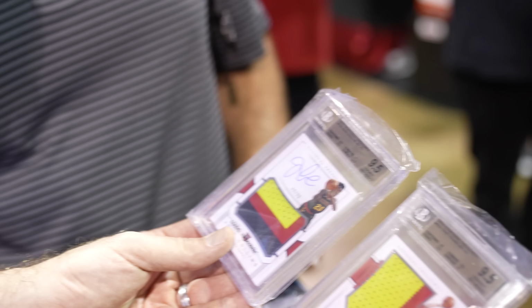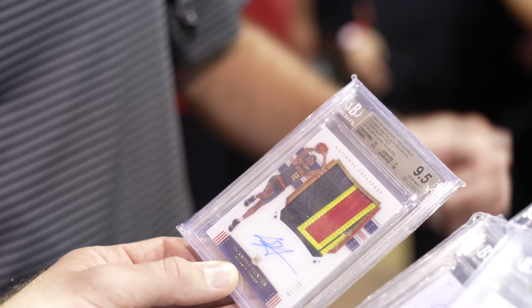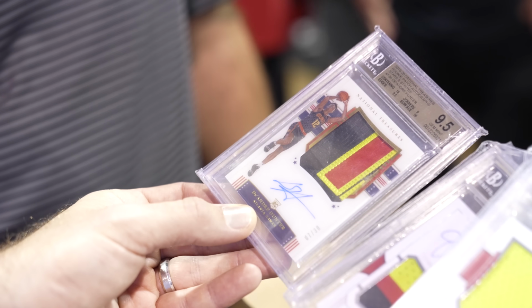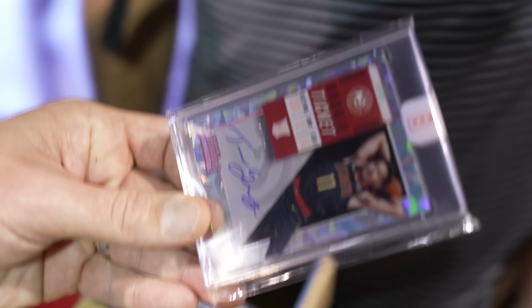Look at that. Look at the National Treasures RPAs here. Wow, that's cool. What do you got there? DeAndre Hunter RPA. It's got 2 tons on it. It's a beautiful collection that you've got here. Look at that Cracked Ice. Cracked Ice Contenders, numbered to 20. You're bringing the heat here.